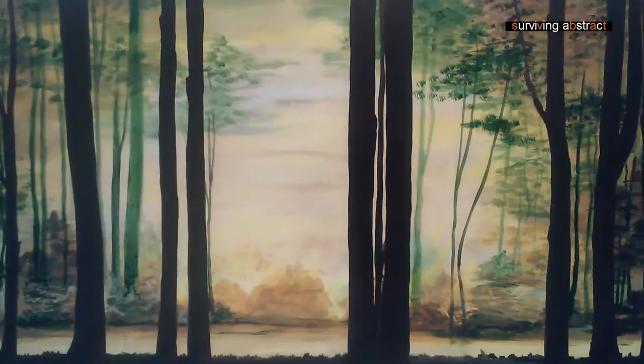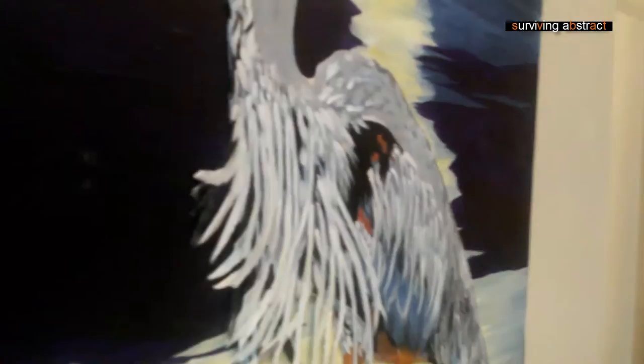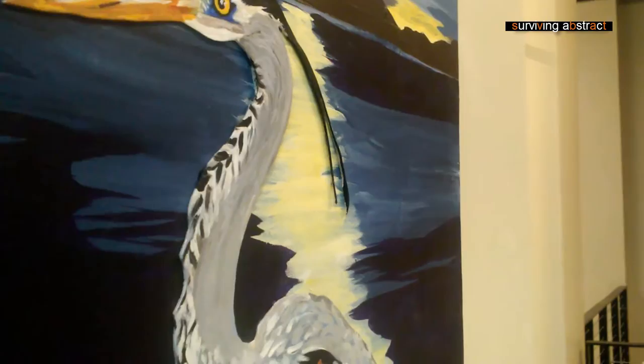Another, what is it called? Screensaver. Of course, more pelicans. Apparently, lots of pelicans here. This one is, if you can see it from here, it's a relief. The actual bird stands out from the pane of the picture.